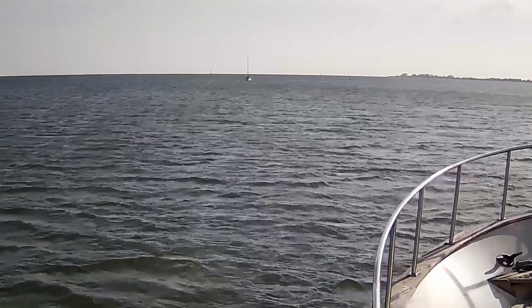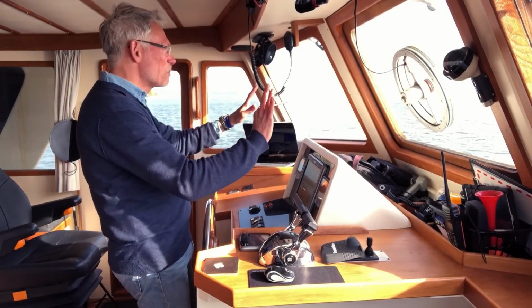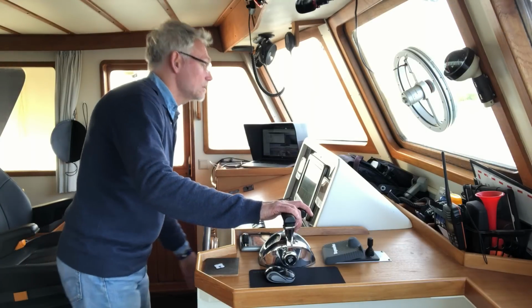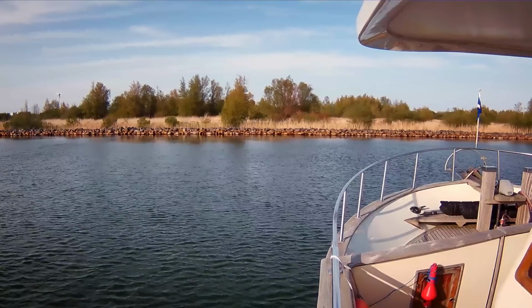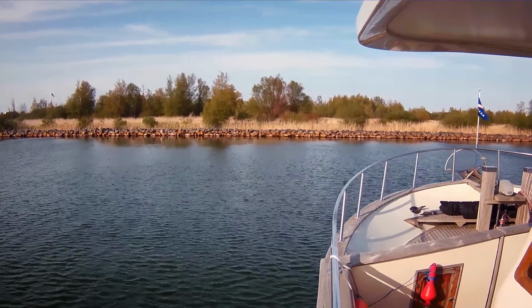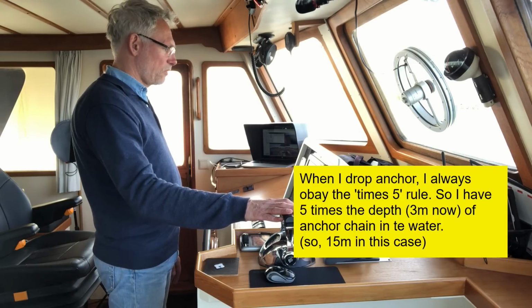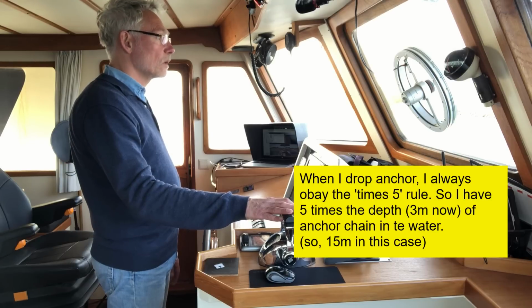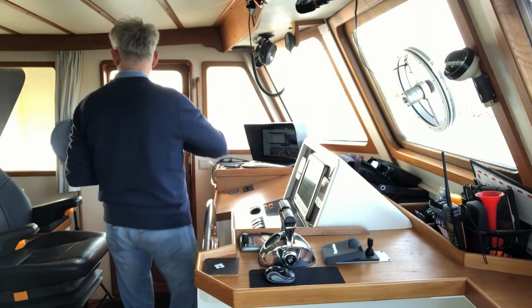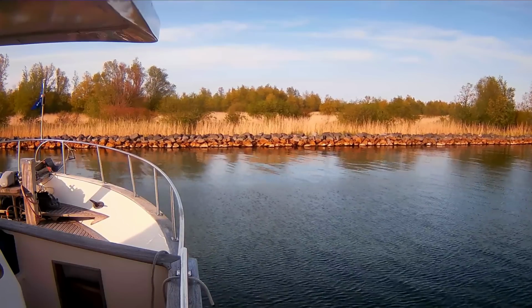So, let's prepare to drop anchor then. Over there. Oh, look at it, completely flat. Yes. Happy sailor. 3 meters. Still. Nice. Oh, have a look how close I can moor. Well, at least I can drop anchor. I will not moor, but there's always 15 meters of anchor chain. 3 meters. Nice. This is a nice spot. A nice spot. Okay, I will also grab my anchor ball and I will drop anchor.